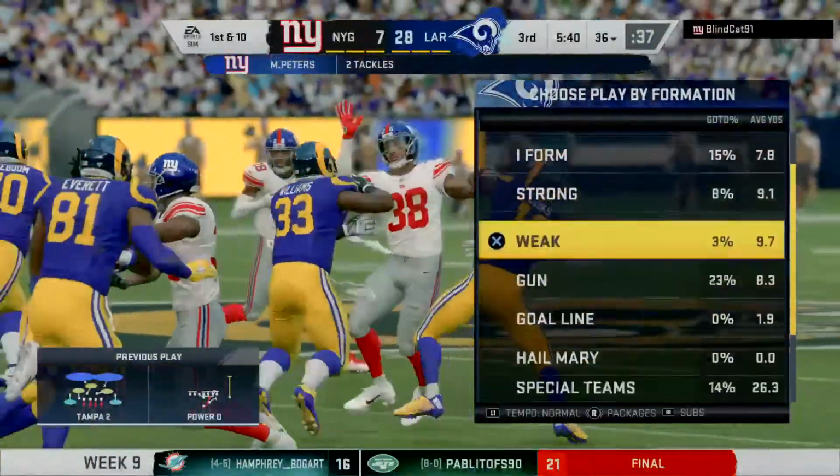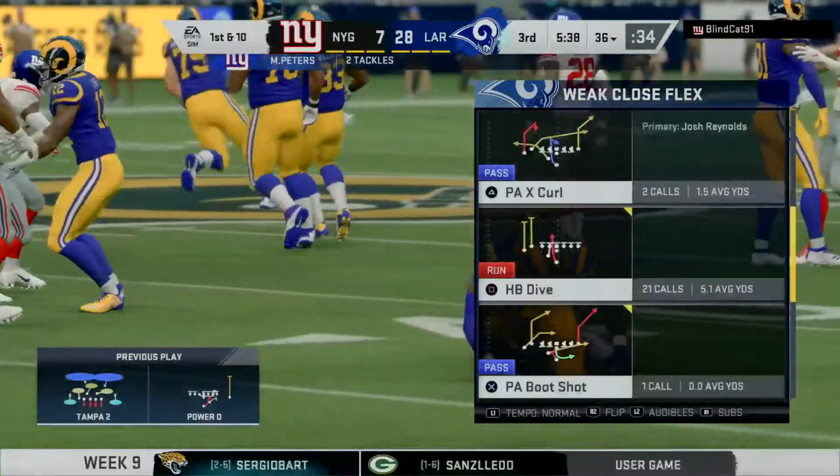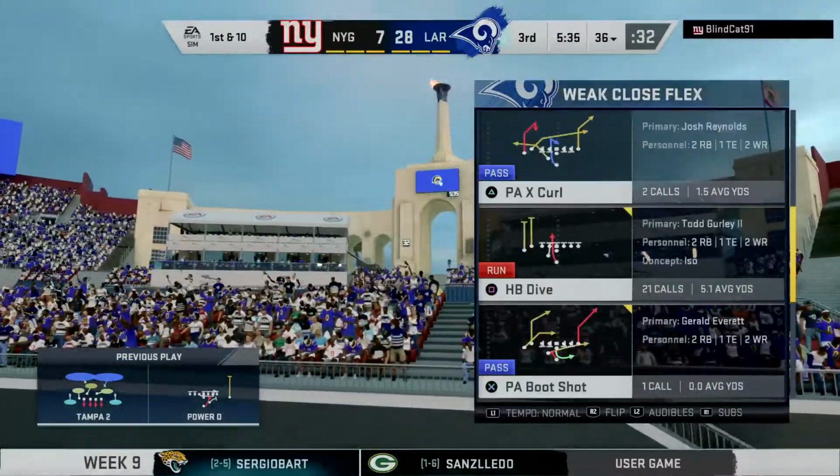3rd quarter and you've got the lead. You're not ready to go into that 4-minute offense to close the game out, but a running game can really benefit your team right now.